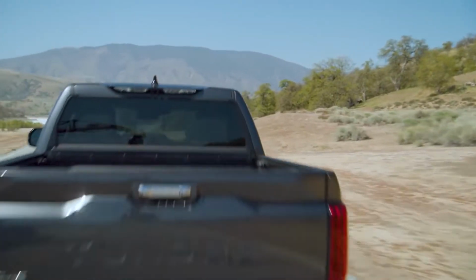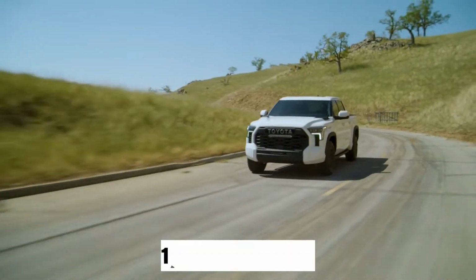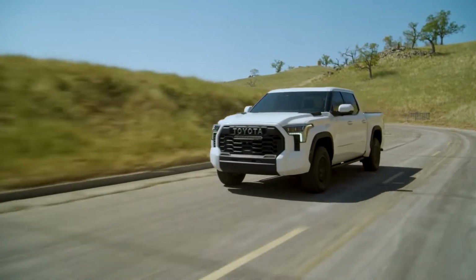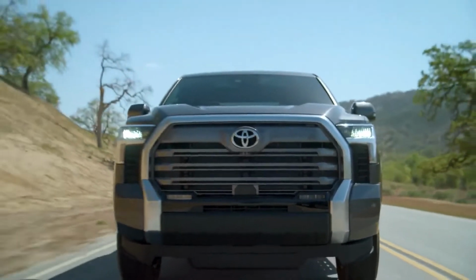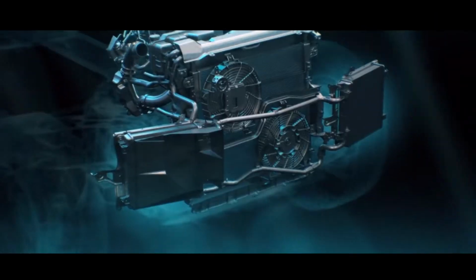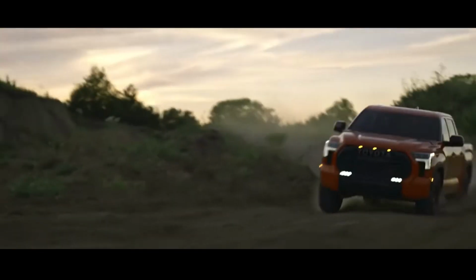The maximum payload capacity of the third generation Tundra is 1,940 pounds, which represents an increase of more than 11% over the previous generation truck. The all-new Tundra boasts a maximum towing capacity of up to 12,000 pounds, which represents a 17.6% increase over the previous generation. However, as Motor Trend points out in its article, this is not possible with the hybrid model.